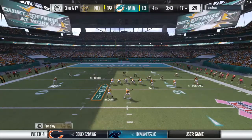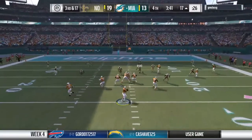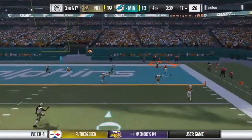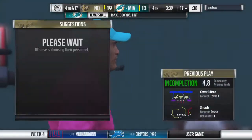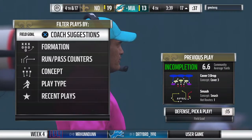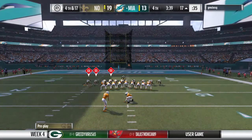Here we go. They'll look to throw on 3rd and goal. And incomplete on the deep ball. Larry Fitzgerald was the intended target, and it brings up 4th down. It appears that the pressure is affecting him today.